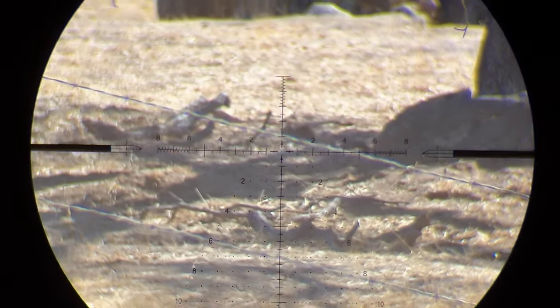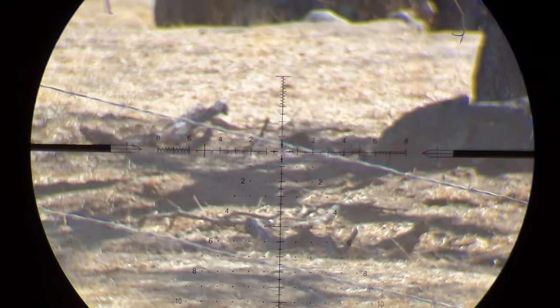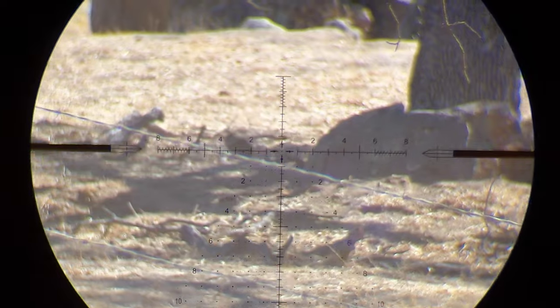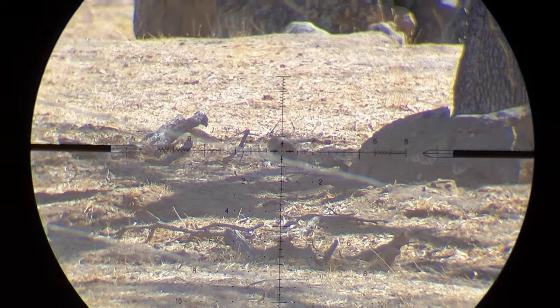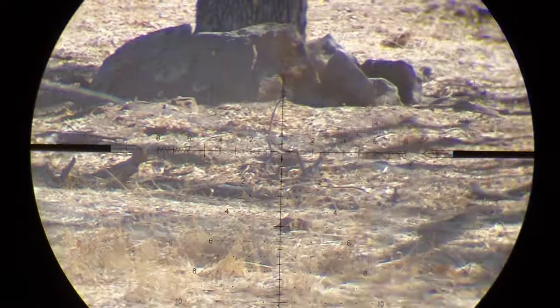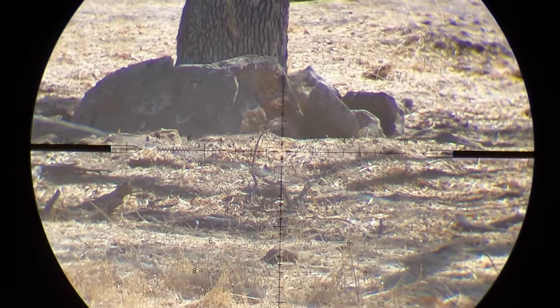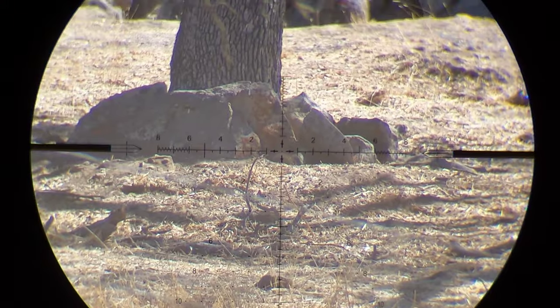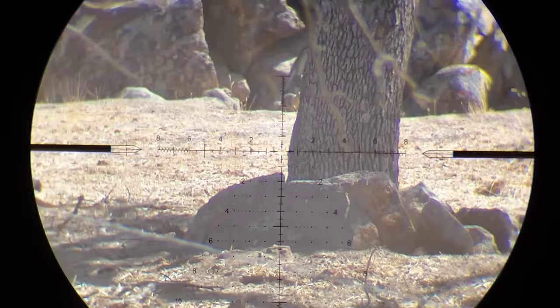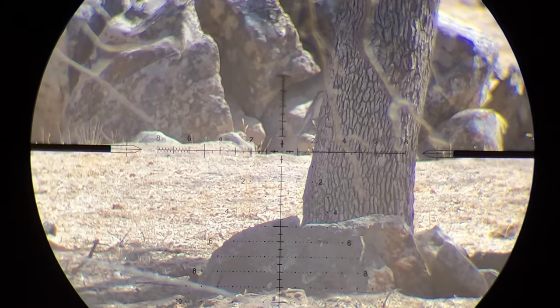Like 70 yards or so? Yeah, it's across the wire. Go for it. Oof. So it's by the rock. Oh, yeah. They hit the neck. There he goes, yeah. There's one more across the way. One more across the way.